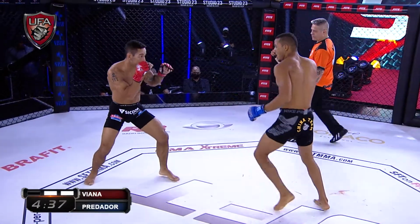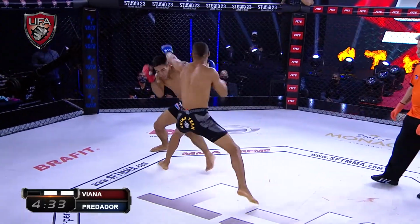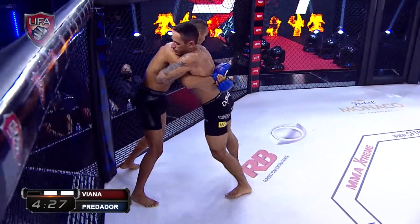Nice, Viana looking for a little takedown right there, a little setup. Predator nice and loose, looks nice and light on his feet. Looks like he's about to let those hands go. Viana really wanted to get this fight to the ground, it looks like.